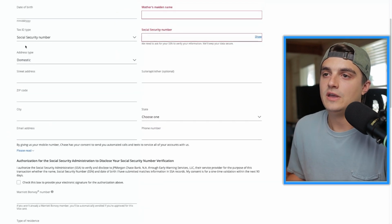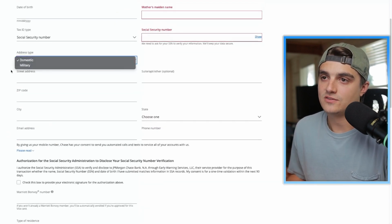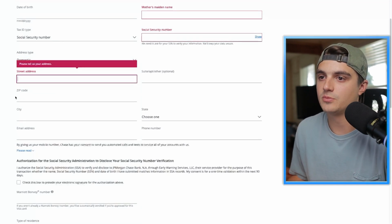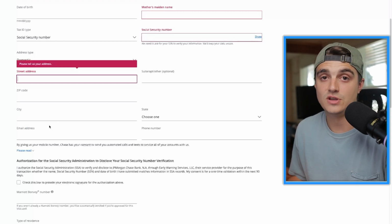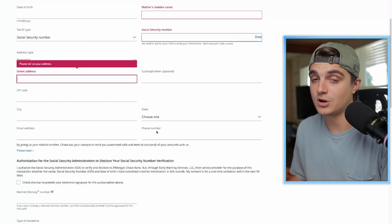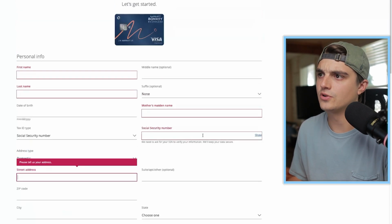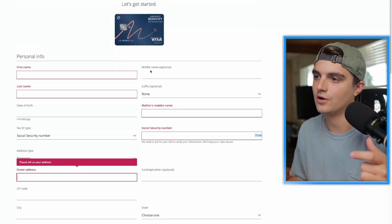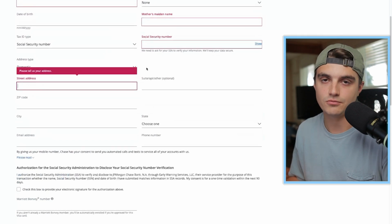Then you scroll down a bit and you get to your address type, which you can either do domestic or military. Most people, again, are going to be domestic. You put in your street address, your zip code, city, state, and then after you get to that point, you put in your email address and phone number so they have a way to contact you. I also don't think this gave me an opportunity to log in to my Chase account to apply for this quicker, but sometimes you will have that option on other Chase card applications.